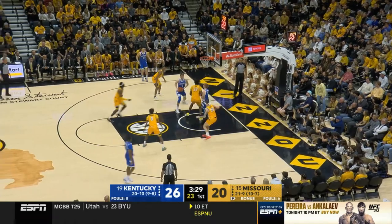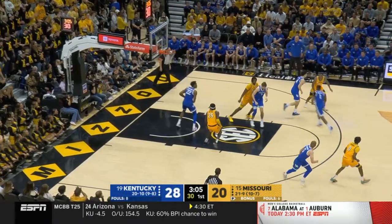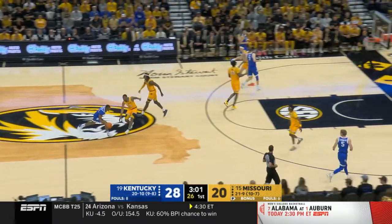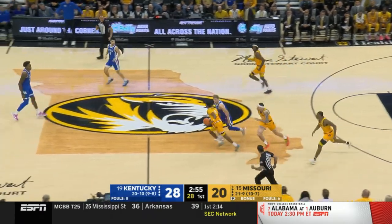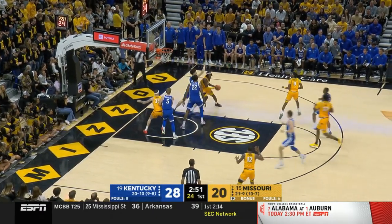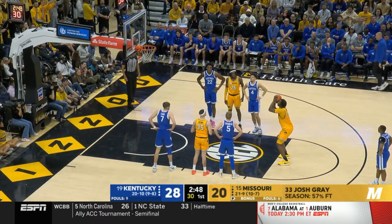Chandler with a burst to the baseline, finds Carr. Carr got off balance, but still got it to roll home. Off the bench, has missed a couple of threes. Kentucky working on a 6-0 run. Butler's got him on skates, and Carr can't finish, and now open floor for Anthony Robinson through traffic. Now Gray, and he's fouled. 8 paint points on the night.